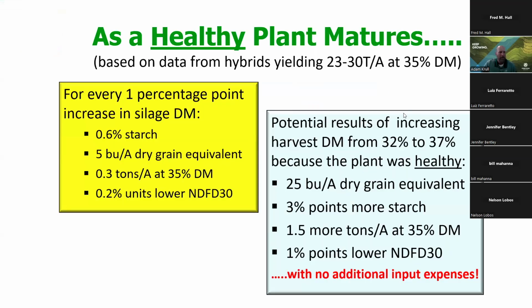So if we have a healthy plant, we can leave that plant out there a little bit longer because it is healthy. We don't have to go harvest a plant that's dying and drying. For every 1 point we get in silage dry matter, so this is waiting a little bit longer, letting the silage get a little bit drier, we can gain 0.6 of a unit of starch.